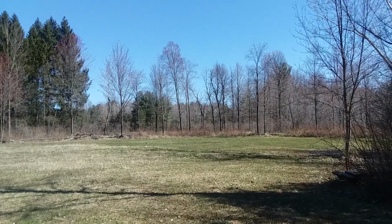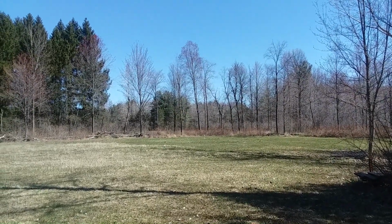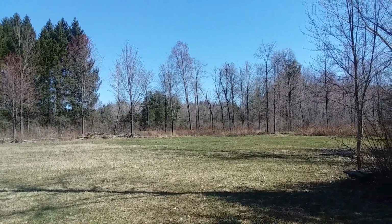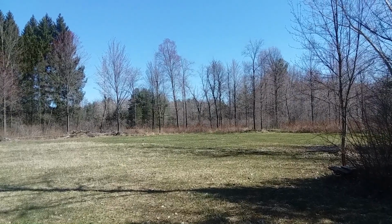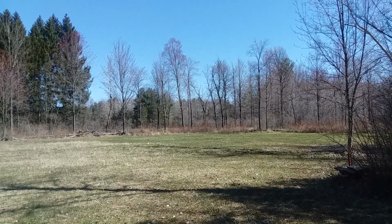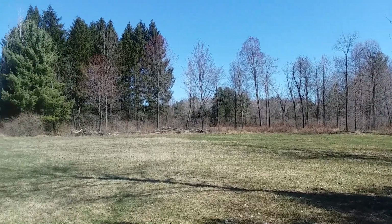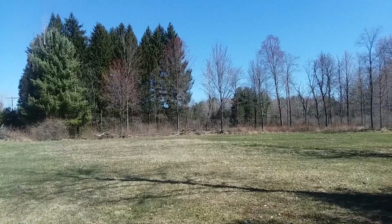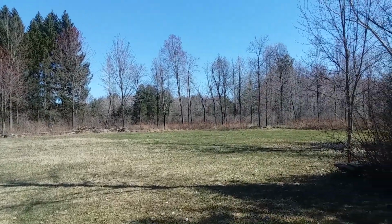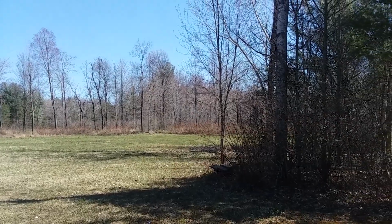Hey, good morning. Well, we're back out in Tuscola County again. Today we're over on Murray Road. It's a 52 acre piece out here. We're gonna start up here in front at the road front. It's about, I don't know, half, 3/4 of an acre of a little clearing here. It'd be something you could set up your deer camp or your turkey camp out here.